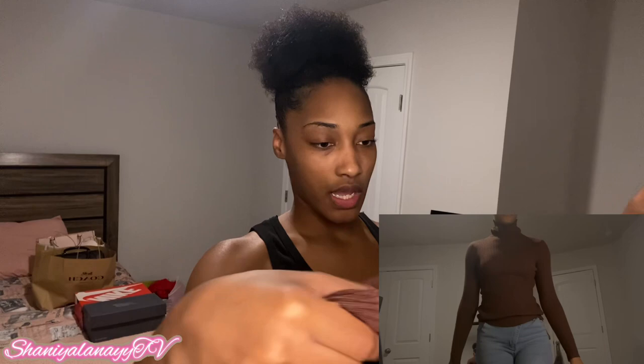But it's cute. This goes with my shoes too. I also got a brown turtleneck to go with my brown cardigan. It's like the brown tan I showed y'all. I hope this goes, you know, if not, it can always keep me warm. I'm not tripping.